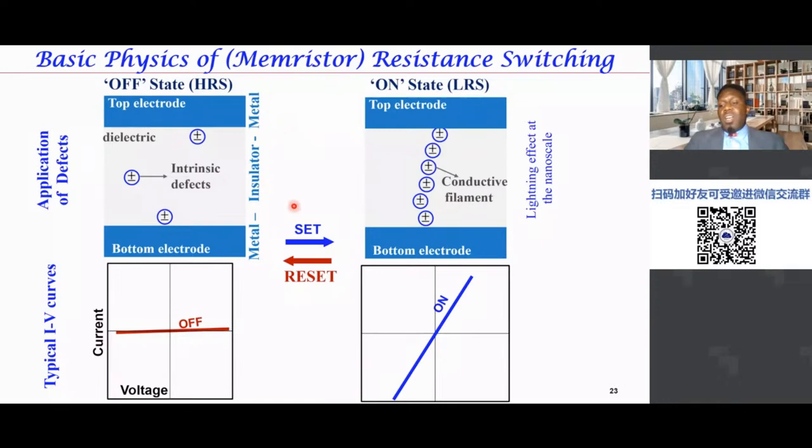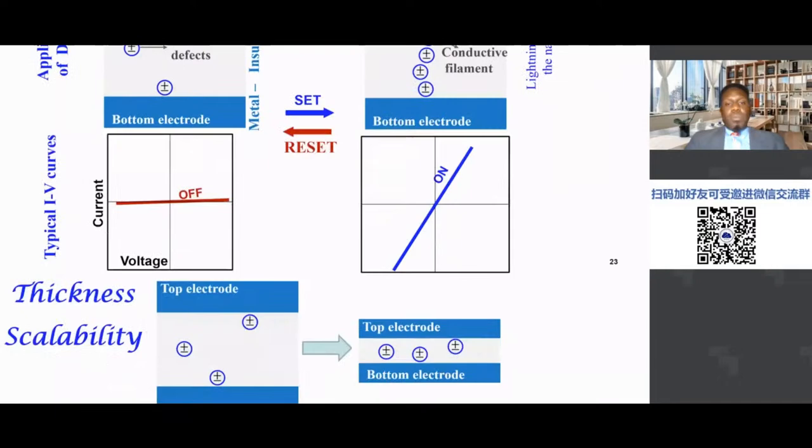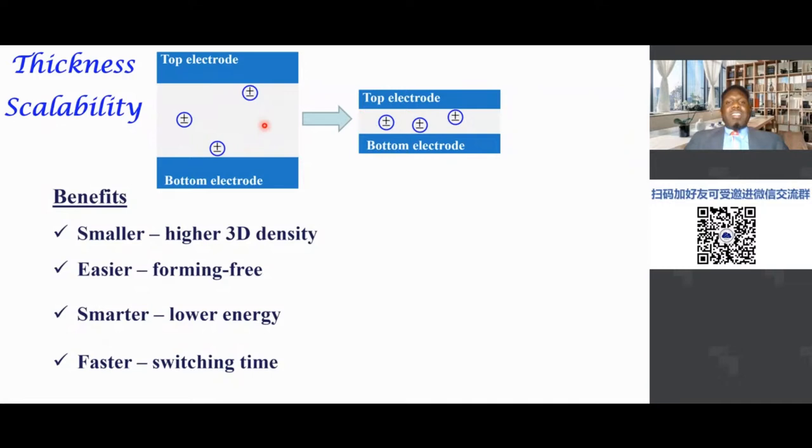From a fundamental point of view, for technology integration, there's a great interest to reduce the size of these so-called memory stores, emerging memory, so that you can have a greater memory density. Memory density is very important for consumer and a variety of applications. If you can reduce the size in X, Y, and Z, then you can have higher three-dimensional density. Also, if you can make the thickness of the dielectric active layer thinner, that allows you to have so-called forming-free, low voltage application.